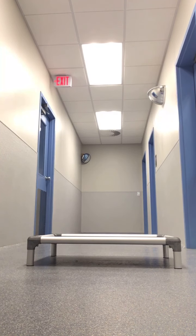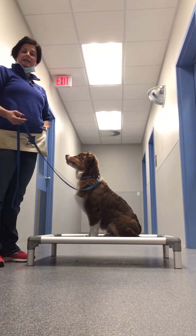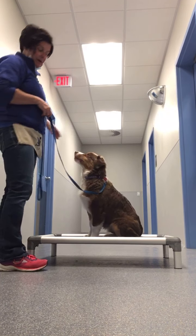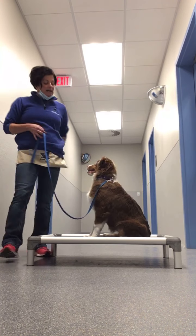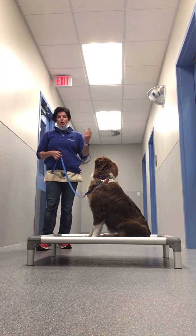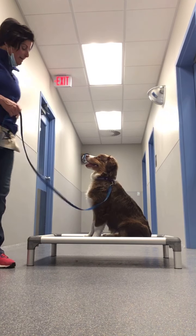Good girl. So free is our release word, and climb is the word to get up on the elevated pet bed. Now, do we sell these here? Of course we do. We have them in stock, but you can also look on Chewy or Amazon if you'd like to look up a different little elevated pet bed.